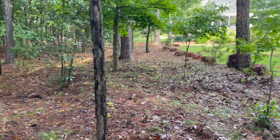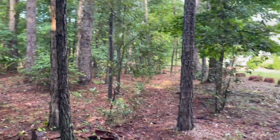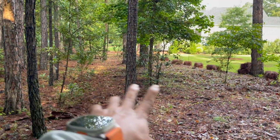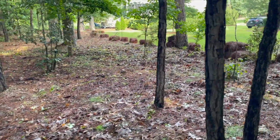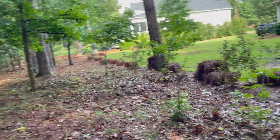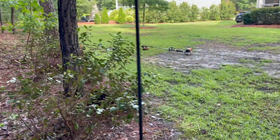Buenos dias. Good morning, guys. I didn't finish yesterday. The rain started back again, so I just left. But I'm just showing you, I just cleaned all this area and powered everything right here. Weed eat the rest. All I gotta do is now put this pine straw down, and I'll be done, guys.